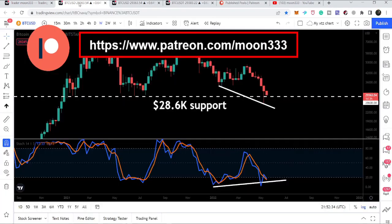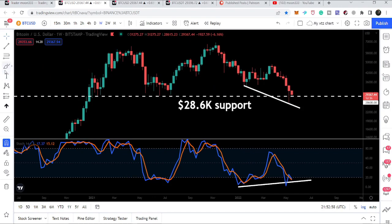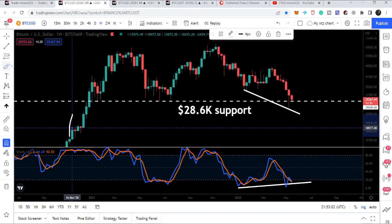I'm just going to start from the weekly time frame, and here you can see very obviously I have mentioned all these things which I want to show you, I want to tell you in this chart. On this chart you can see that we have a $28,600 support level, and in almost every previous video I've been telling you that this is the key support for Bitcoin. We need to save this support, and you can see whenever Bitcoin is touching this support, like here we had several touch points when we had this rally.